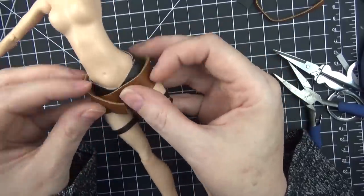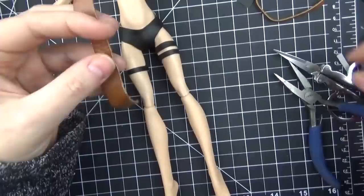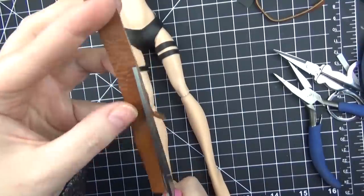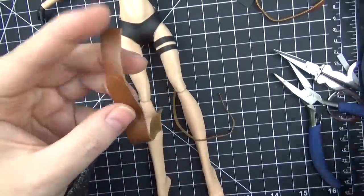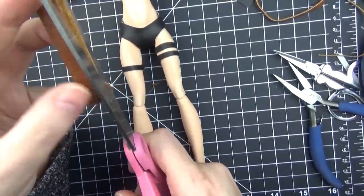The belt that the character has is a wide belt. I used several different reference photos, most of those I showed at the beginning of the video, and I kind of mixed and matched some of the characteristics of each costume.